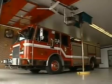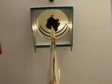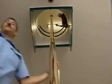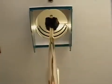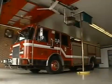Here come the firemen. Bruce? Peter? Jerry? And Mark. We make a great team.